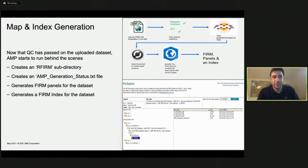A couple of things on the left here in this bulleted list. You'll see the RFirm subdirectory gets created. There's an AMP generation status.txt file, and when you open this, it tells you that yes, AMP is running. It tells you when AMP has completed processing, and along the way, as it's generating each of the panels in that data set, it tells you if any of those panels failed during processing. So you know exactly which records may need investigation if you have to go back and edit the data set. And then you'll also see what's most important here.